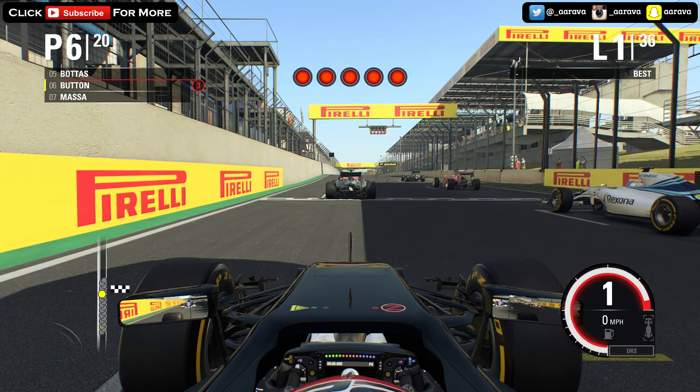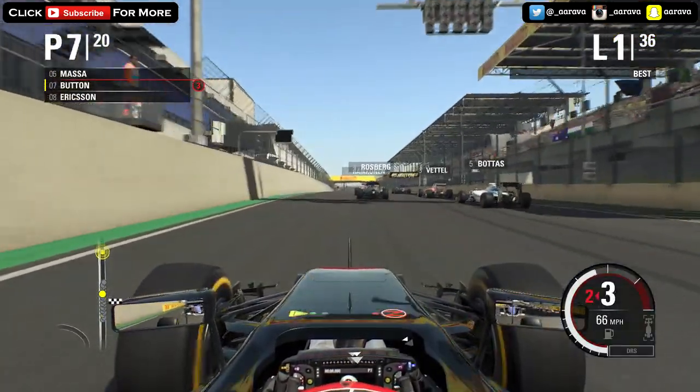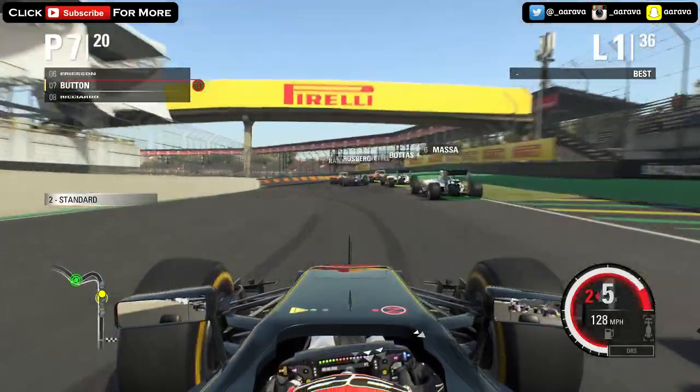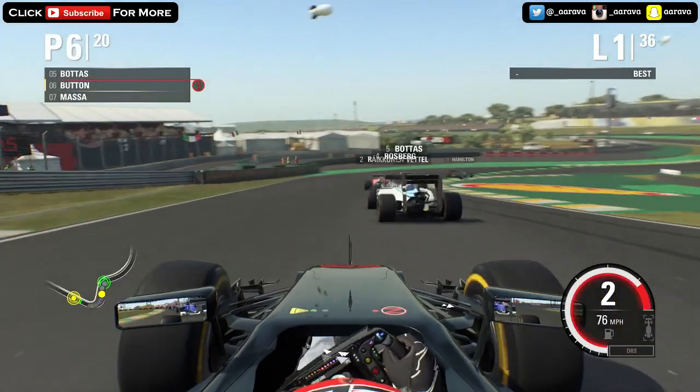We're going to 5 red lights now for the Brazilian Grand Prix, and we are off. We're getting a bad start yet again. Massa's going to come up on the right-hand side. Can we try and stick it down the inside of him? Ericsson, surprisingly, in the Sauber doing well there in qualifying. He's on the right-hand side of me, but now we're down the inside of Massa.